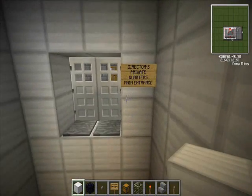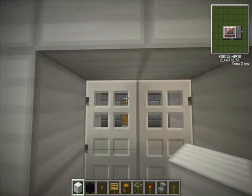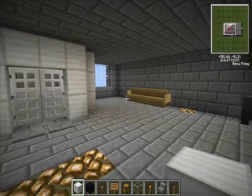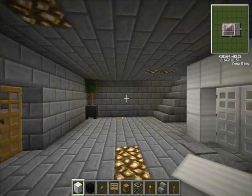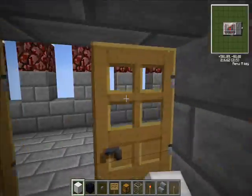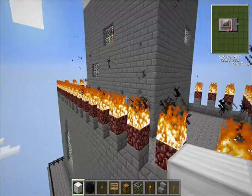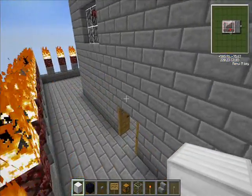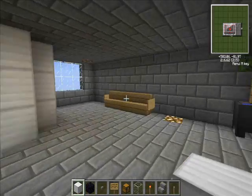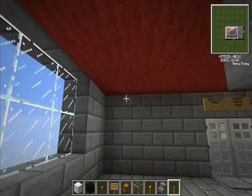Anyway, here we go now into one of the most important parts of the building. This is the director's private quarters. Got an entryway, like a hallway area here. You can go out onto this area here with a whole fire area. So we're getting very close to the top now. The elevator stops at this point, so you're going to go by stairs.